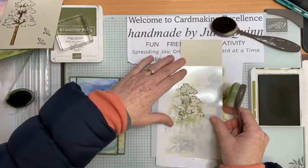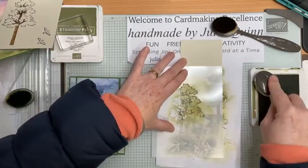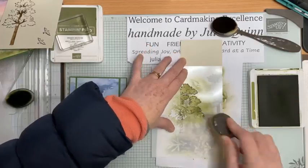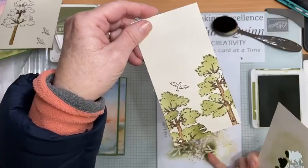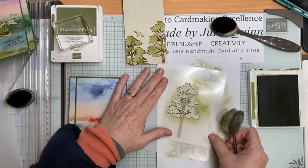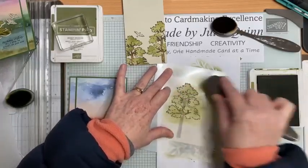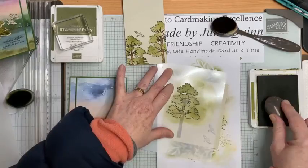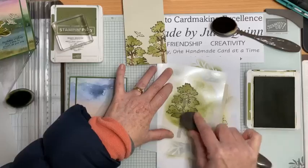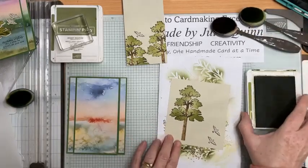Now down here, more Old Olive. And I'm trying to do it darker in some places and lighter in others, just to give it, there you go, there's that. Looks really cool. You don't even need the third mask actually to create that gorgeous layering. You can just do it with your blending brush. But then where would the fun be if we didn't use all of the tools in the kit? Okay. There we go. There's number 2 layer done, and that's our Old Olive.